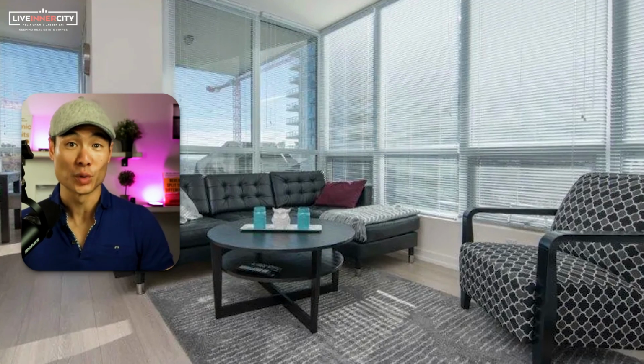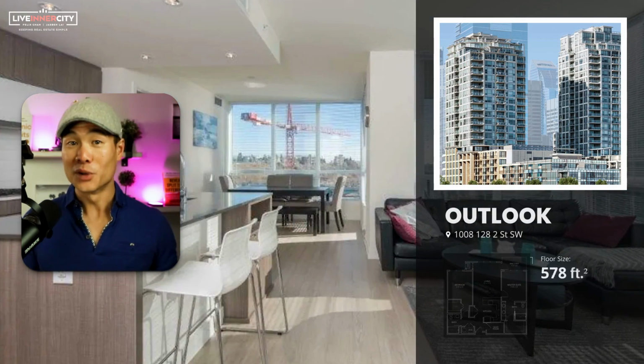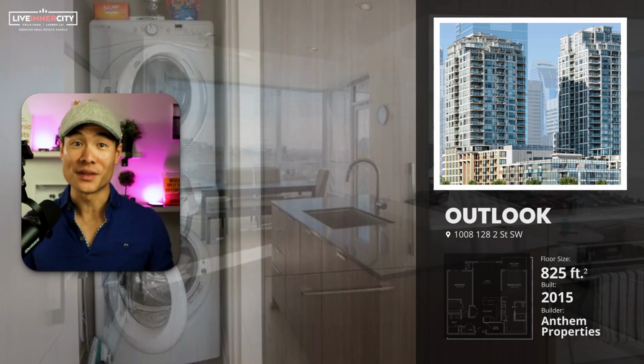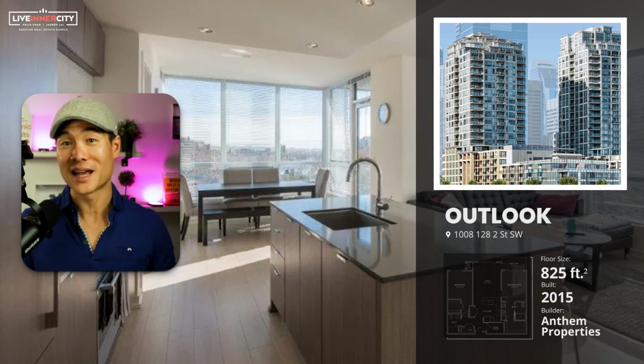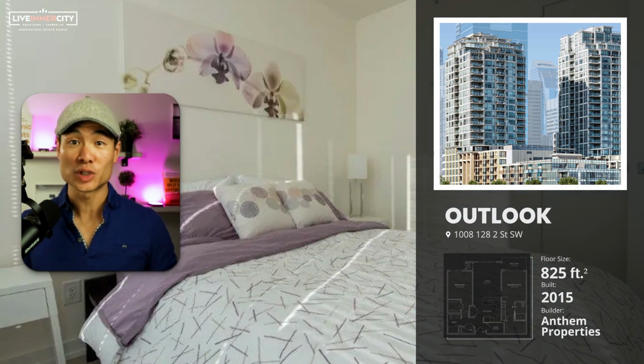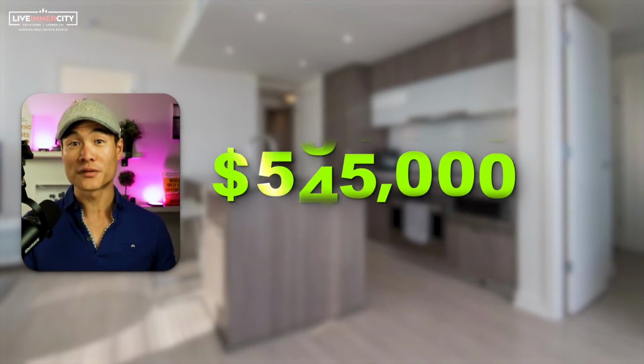A few blocks away from where all the Chinatown shops are, this is where the last condo is, Outlook at Waterfront. Built by Anthem Properties, they built the waterfront towers and all the development between that and the Bow River like Parkside and Landmark. Outlook was built in 2015 and this unit is 825 square feet and sold for $525,000. This is in Chinatown, but just like Eau Claire, it sits along the river. I think Anthem builds great properties and this building is no exception.